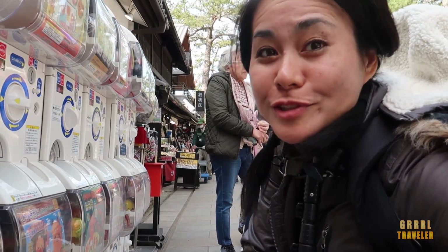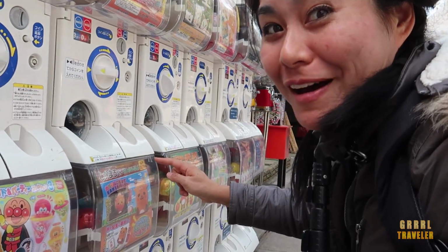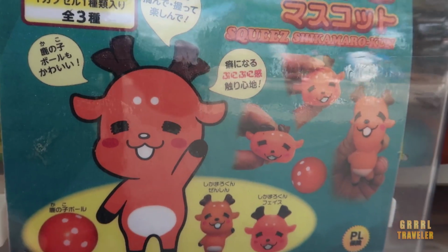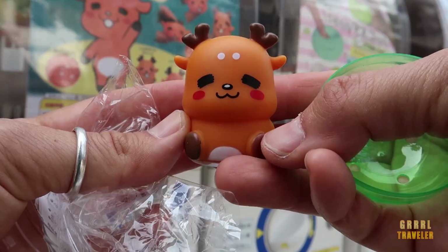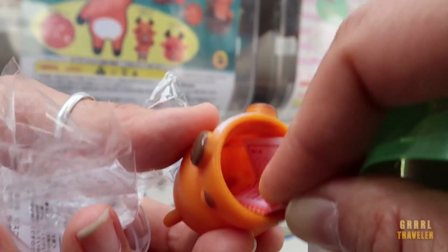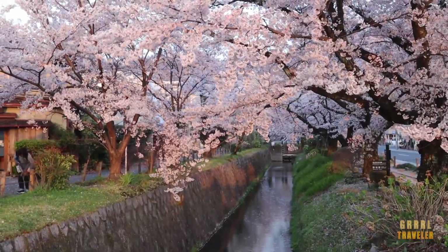For those of you who want a little souvenir and you don't want to commit to a huge stuffed animal or Japanese treats, there's always gachapon. Should I get this one? It's kind of like a finger puppet, or this one, which is just a little squeezy toy. Decisions. I know what I'm going to get. I thought it was a finger puppet. It's a secret hiding capsule. So here's my little souvenir from today. Absolutely gorgeous.